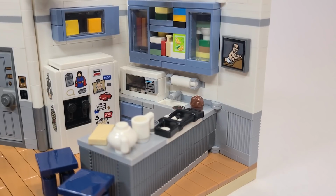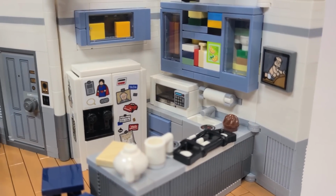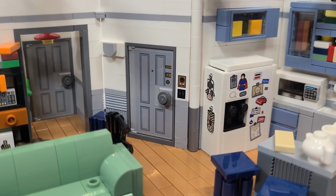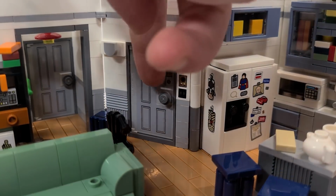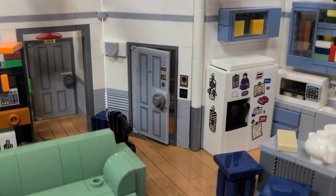There's a teacup there, and then even up here. I don't know, it's really neat how they did that. But moving on over here, you could see that this is the entrance, and you can easily open it. That is a sticker on that side, and you've also got the buzzer there to buzz someone up.